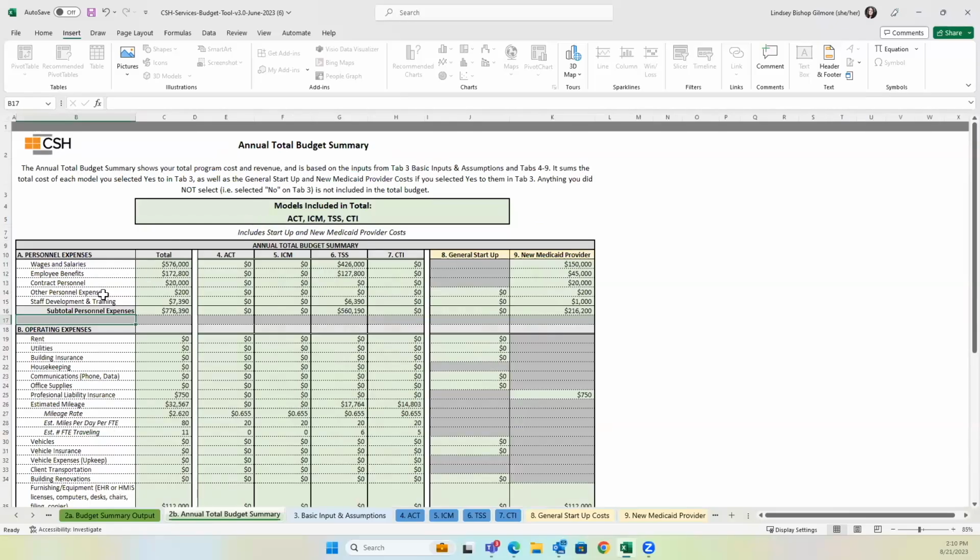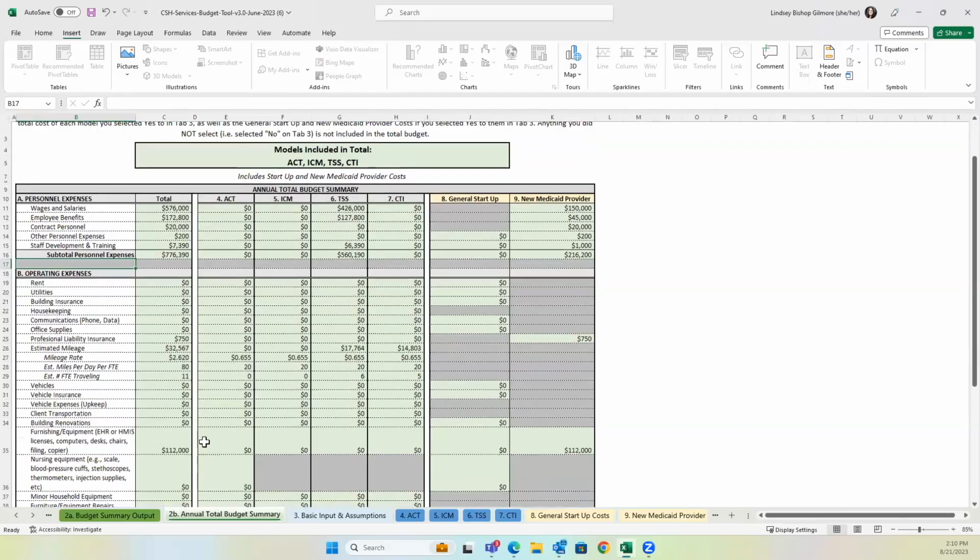And then 2B is the budget at a glance, and so it builds it out overall. So you can see that again if you do each of the models, you'll see that across all 4 models as well.